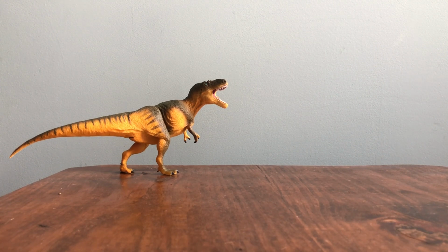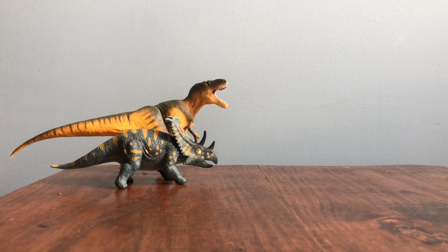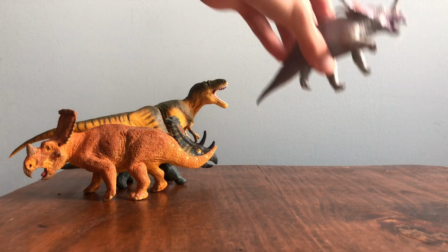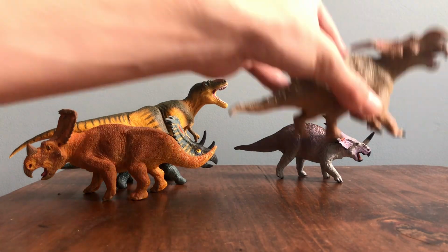So we've got a good mix of Centrosaurines and Chasmosaurines. So we'll do the two Chasmosaurines first with the namesake Chasmosaurus, as well as Vagaceratops. Then we'll do the Centrosaurines, Styracosaurus, and Einiosaurus.